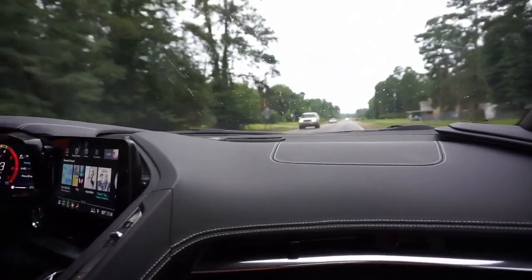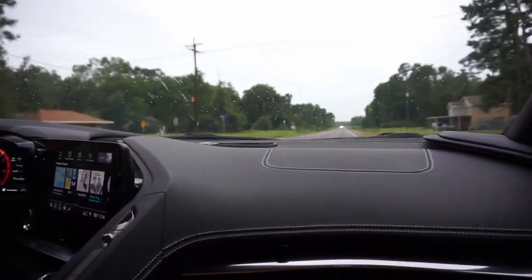So that's a little too slow for second gear. So that's probably good for that gear.